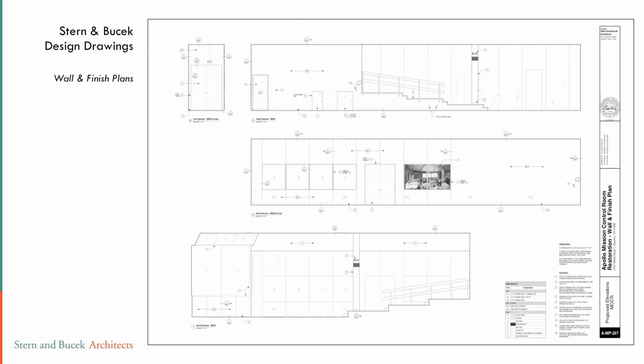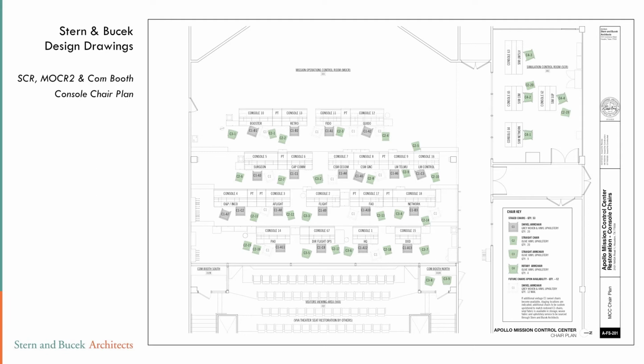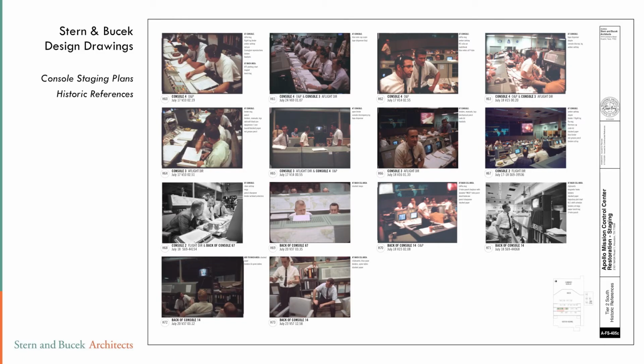In the drawings, we called out the materials, we showed what interventions we were doing, and for instance, where something was faulty, where we were proposing to stabilize it, like this standing desk in the visitor viewing area. And then, you'll see images coming up of how we staged the desks. We even had to create drawings of that and again get approved by the departments. And then back up all of our proposed work with photographic evidence using videos that were provided and photos from the archives.